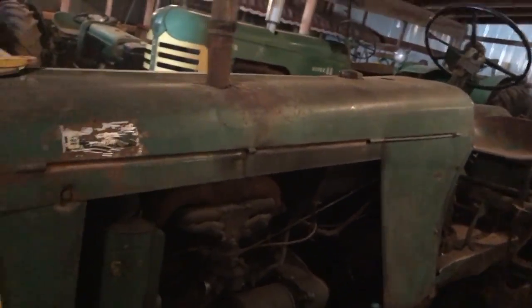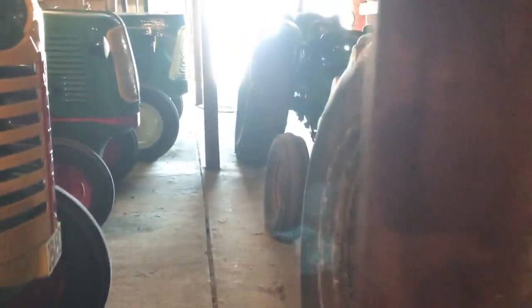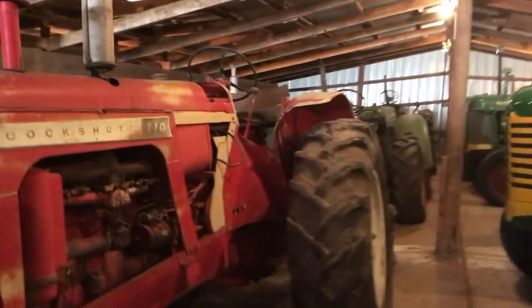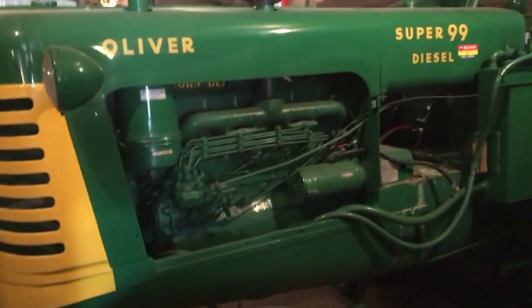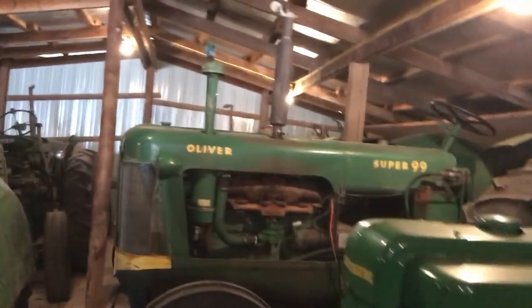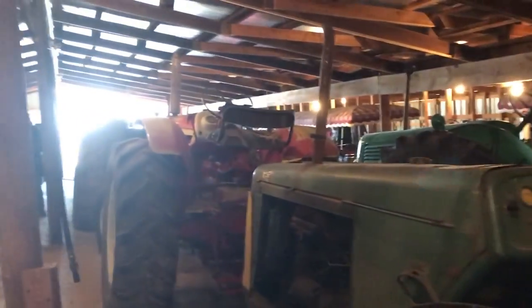This must be a Super 66. Yeah, it must be a Super. Dude, there's a Super 66 diesel light front back there. Are you serious? Well, yes, I'm serious. I was kidding with you. Go back there and look at it. Super 99 diesel light front. Well, there's no options, just a white run. Yes, it is. Yeah, that's right. That's a tractor right there. Super 66.